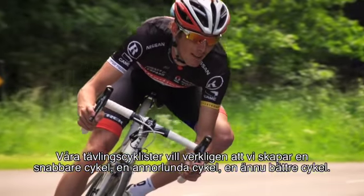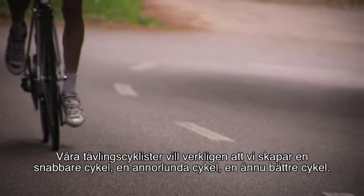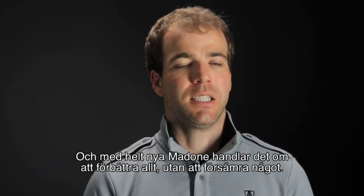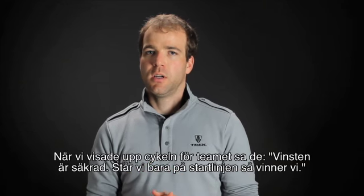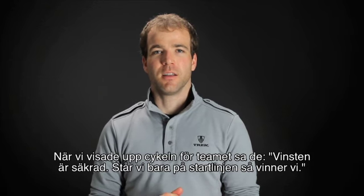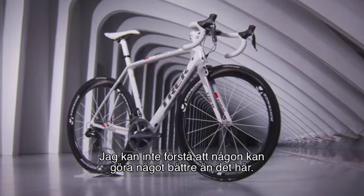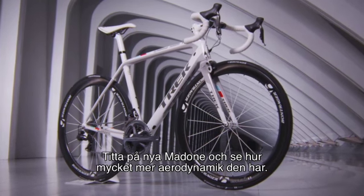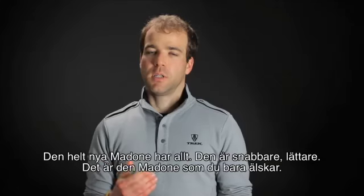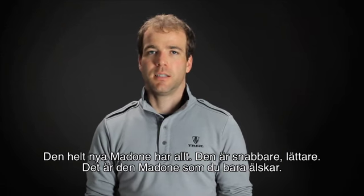Our athletes weren't really asking us for a faster bike, a different bike, something better. We had to make it better. The all-new Madone is about gain everything, give up nothing. When we showed the team this bike, they said, well, we've already won. It's standing on the line. We're going to win. I don't see how anybody can ever do any better than that. You look at the new Madone, how much faster it's going to be aerodynamically. That is the difference between winning the stage and losing the stage. The all-new Madone is everything. It's faster, it's lighter, and it's the Madone you love.